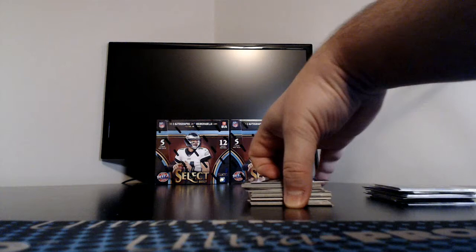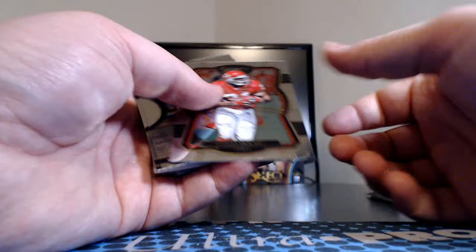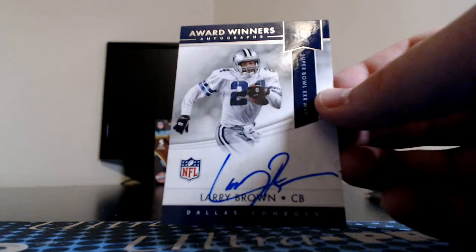Peyton Manning. Joe Mixon. Cooper Kupp. All base rookies. Refractor Jermaine Kearse. Priest Holmes, we had that nasty Priest Holmes patch autograph to five, one of our early cases. Joey Bosa refractor, Julio Jones, die cut blue, 67 of 99. Matt Ryan tier, Eddie Jackson, refractor TJ Watt, and out of nowhere, Larry Brown for the Cowboys. Award winners, Larry Brown on card. Super Bowl 30 MVP. I don't remember that one well.